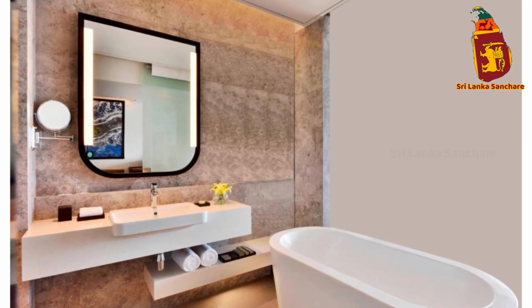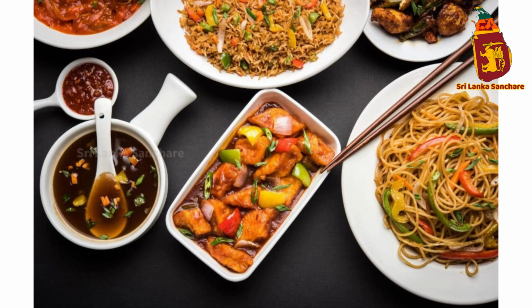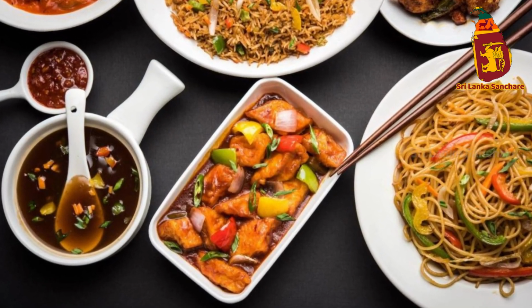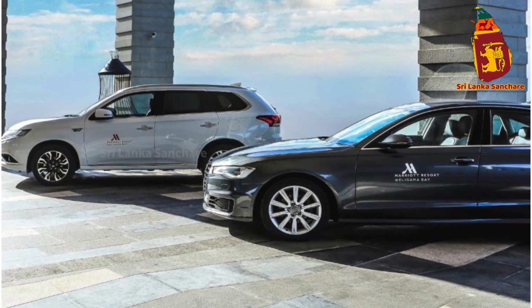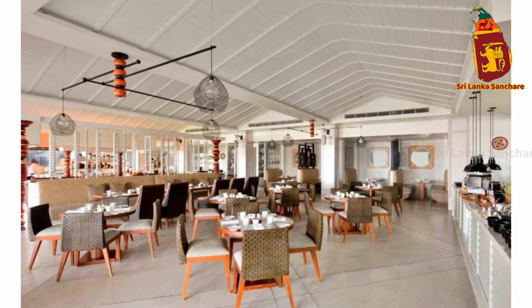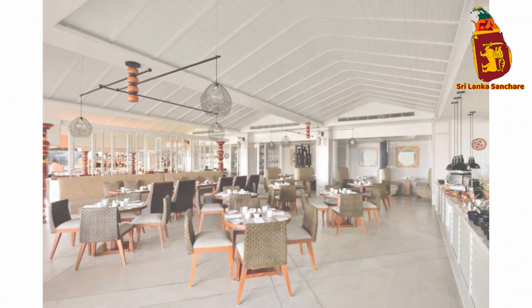Weligama Bay Marriott is also the perfect family destination. With a dedicated kids club, family-friendly dining options, and plenty of children's activities, parents and kids can enjoy a memorable vacation here. From movie nights to arts and crafts, the little ones are always entertained while parents can take a well-deserved break.